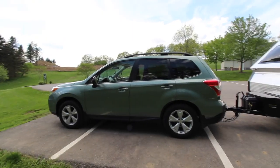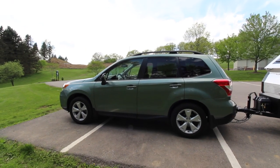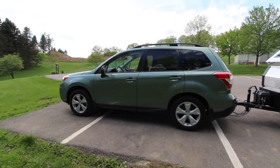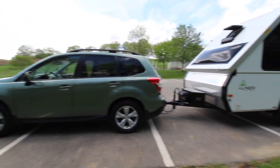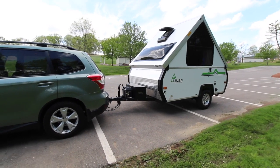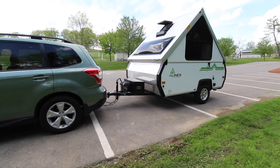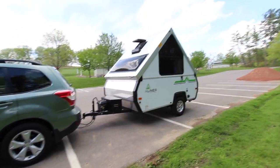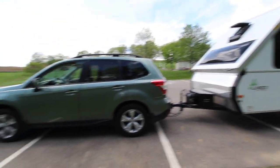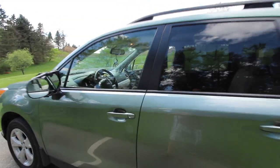Stay tuned. So to start off this tour, we have here my 2016 Subaru Forester named Jasmine. I love the color, I love the name, and it's the perfect tow vehicle for a 13-foot A-frame pop-up that's roughly around 1,100 pounds. Probably with all the equipment that I have inside of it, it probably has maybe 1,300 pounds in it, and the car still tows very well. So, to start off, let's take a look inside.